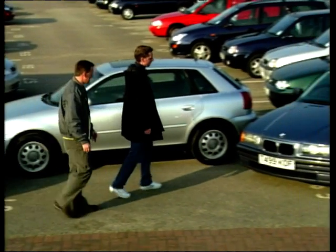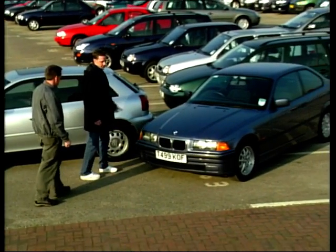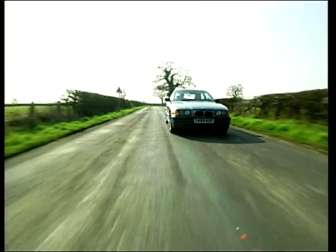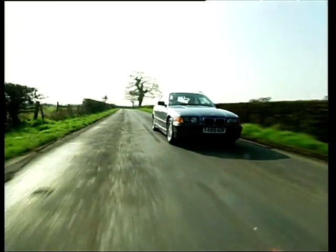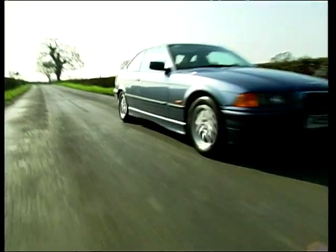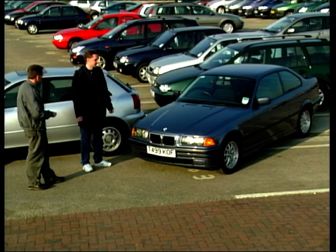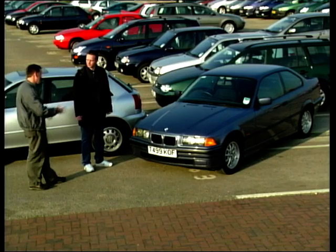Okay, what about the BMW 318 Coupe? Good point about this car. Good point about this car is the image, the handling, the performance. It's a lovely car, lovely looking car. But on the downside? On the downside, it's not practical. The suspension's a little bit stiff for having a child obviously in the back of the car. And I'd say the styling is a little bit dated now. It's a shame about that one.